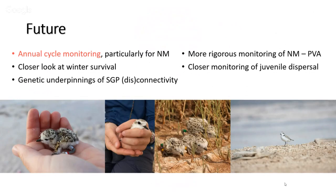I think more rigorous monitoring of New Mexico is important as well in light of these declines, and potentially looking at a population viability analysis, so gathering the data to do one of those. And lastly, and again, I talked about this earlier, looking at closer monitoring of juvenile dispersal. This is really, really hard to do. It's hard to target and catch a juvenile. A nestling you can just run and pick up, but a juvenile can fly. So that has logistical issues, but I think it could prove to be a critical component of connectivity.